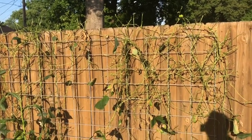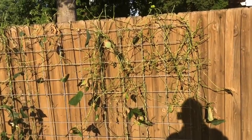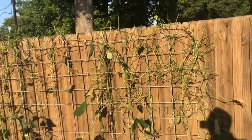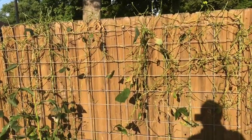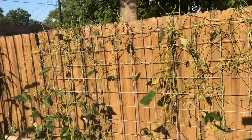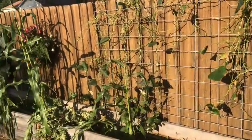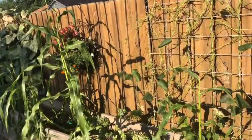So all these vines are useless at this point. The few leaves that you see left on there, I mean, we're past the point of return on this. There's no way these vines are going to recover enough to put out any green beans. So at this point, all of this has to be pulled out and cleaned up. And the grasshoppers did not stop there.